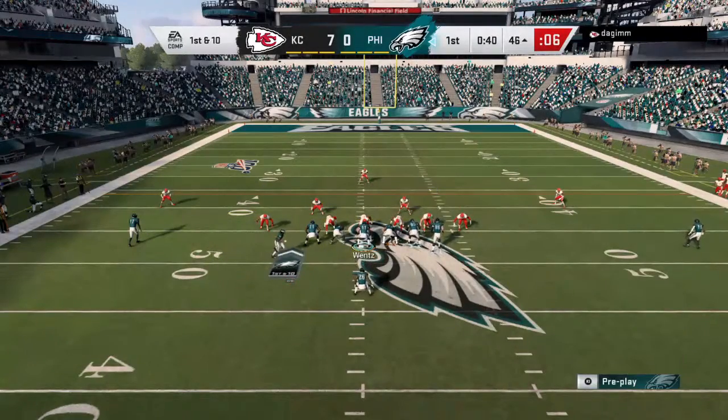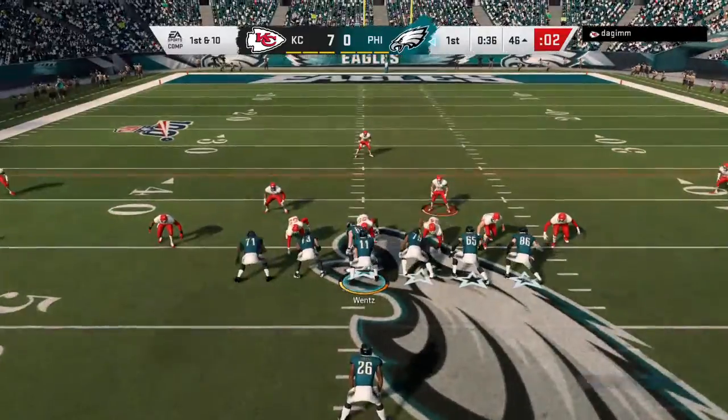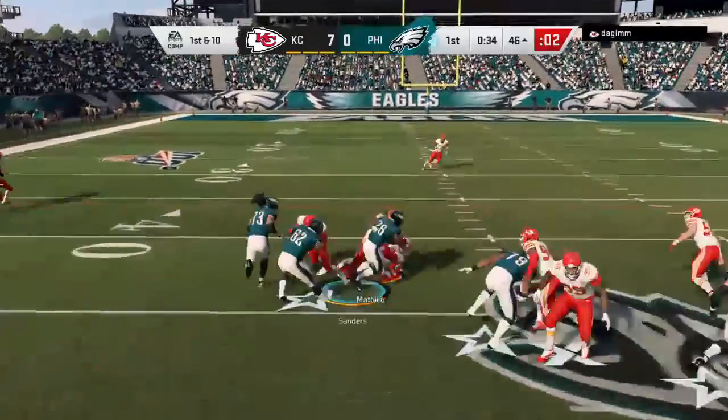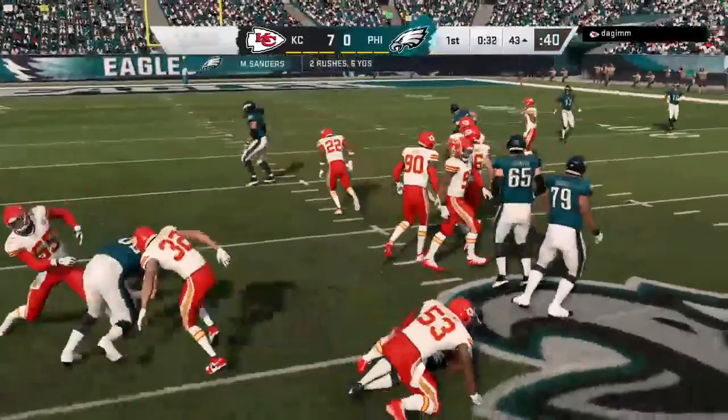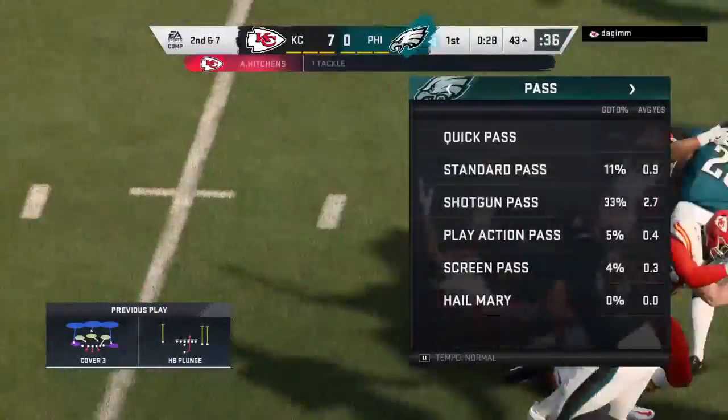22-jet bomber, 22-jet bomber. Hey, turn it up. Check. On 1st and 10, it's Sanders. And he's going to be met at about the 43. A gain of 3, 2nd down.